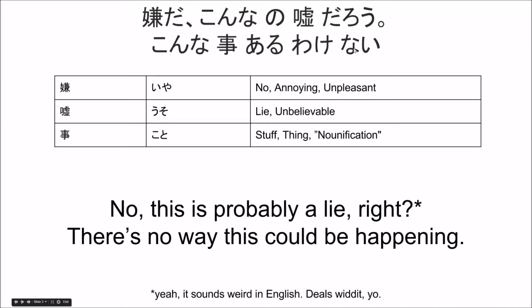Konna koto aru wake nai. This is definitely more along the lines of this isn't happening. So konna koto, this kind of stuff. Aru, this kind of stuff exists. Wake kind of means reason, the grounds of an action. So there's no grounds for this to be true. I notice how there's nai. There are not any reasons for this to be. Aru kind of means to exist. This kind of stuff to be, there is no reason for it, to an extent. So he's generally saying there's no way this could be happening.